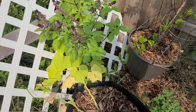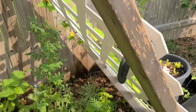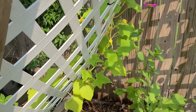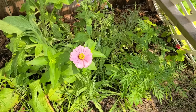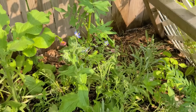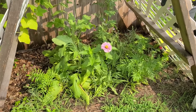The cucumbers are struggling. They're just struggling right now. I need to fertilize everybody, and I will. So I think on this side maybe lemon cucumbers, and this side maybe just real cucumbers, like those long skinny slicers. We shall see. Another pretty zinnia. I have some borage growing down here. Hopefully this shade will keep them for me. Marigolds. This is where I threw a bunch of seeds and just was like, just grow.